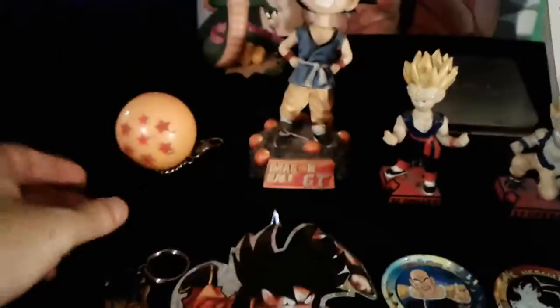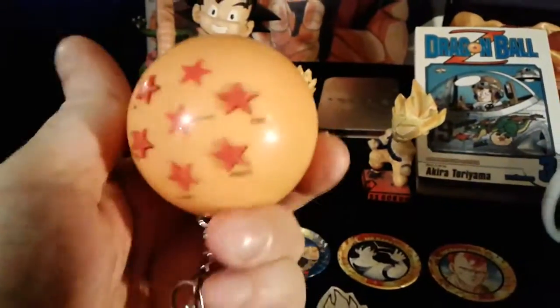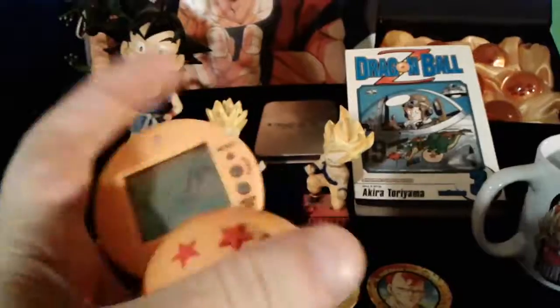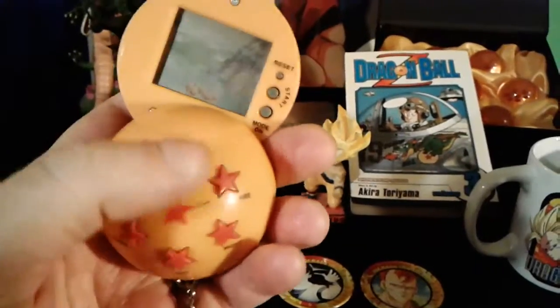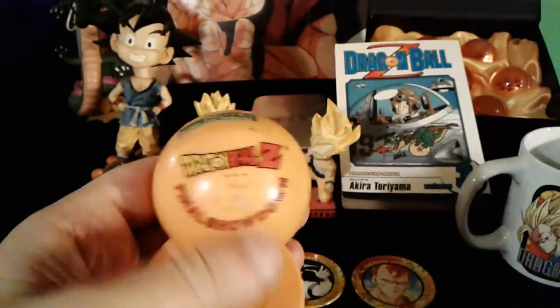Speaking of keychains, this guy back here is a keychain. But hidden inside this Dragon Ball keychain is a little video game. See, these are the buttons that make your character move and stuff. I've had this for a long, long time, and the batteries ran out a long time ago. I actually took off the package.